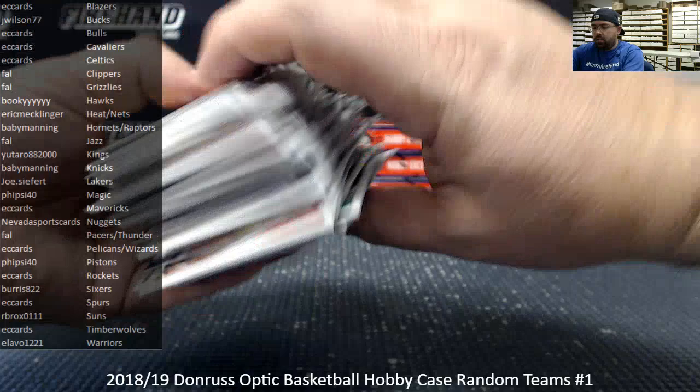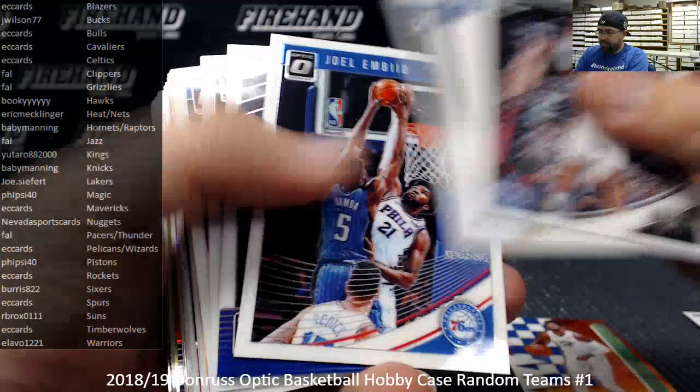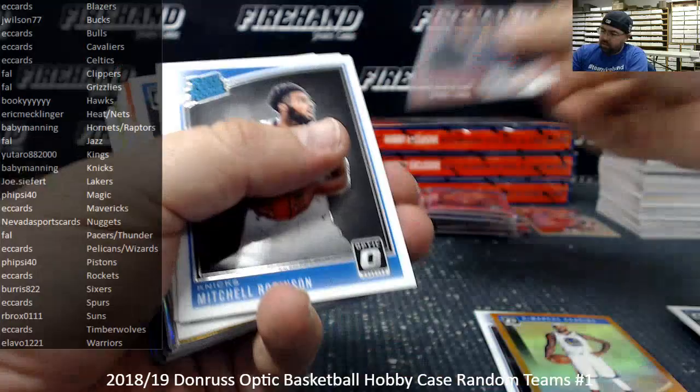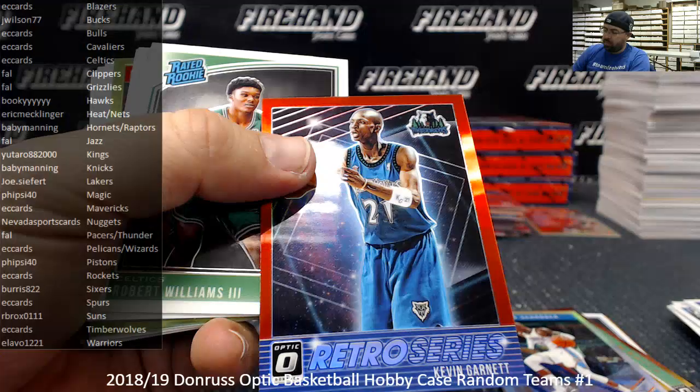Another good day. All right, guys, here we go. Box number 9. Orange, Boogie Cousins, the 199. Trae Young, the rookies, Atlanta Hawks. Got a retro series red, the 99, Kevin Garnett, Timberwolves. Timberwolves going to EC Cards.